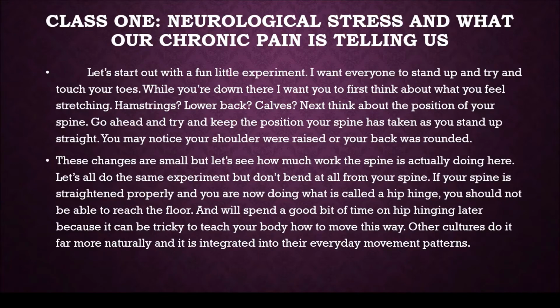Let's start out with a fun little experiment. I want everyone to stand up and try and touch your toes. While you're down there, I want you to first think about what you feel stretching. Is it your hamstrings or your lower back or your calves? Actually, it might be all three.